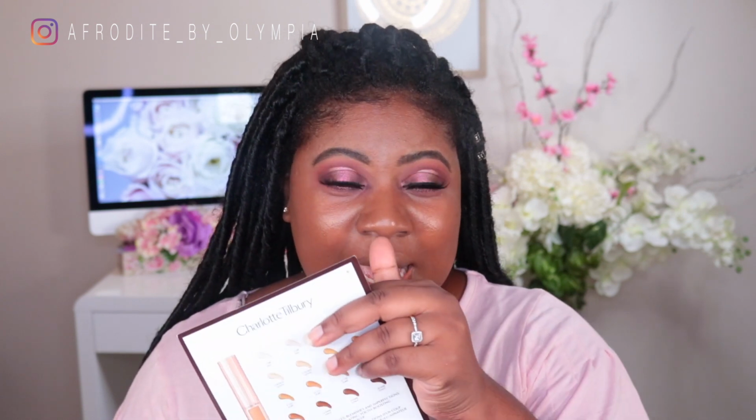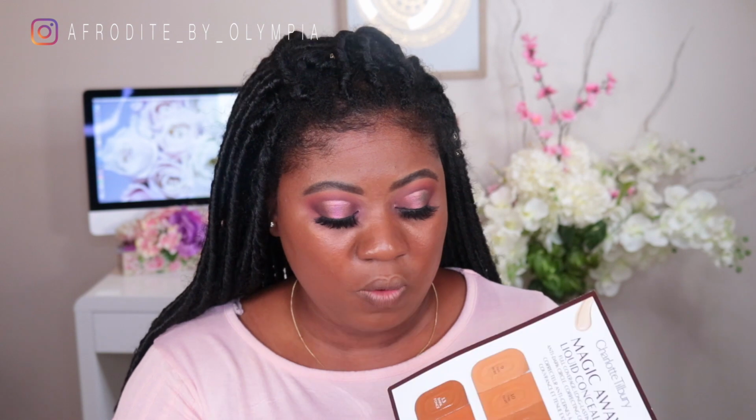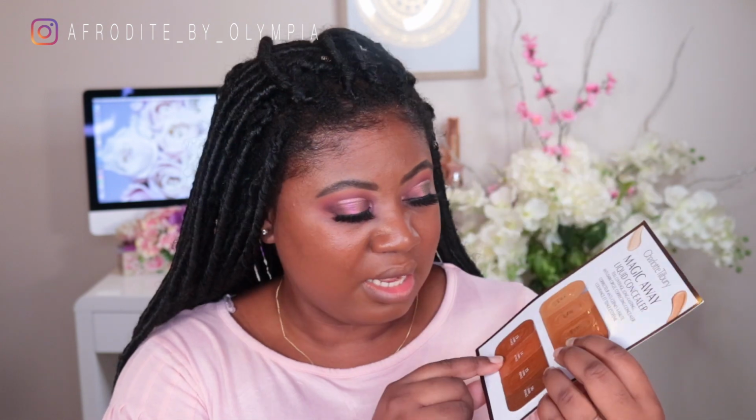Now the real one, the proper one, retails for $49. 1210 is described as deep tan with neutral undertones. And the other shade I was kind of intrigued by was 13 Dark. That's this one here. And that's described as deep with neutral undertones as well. So number 14 is an orange corrector. Number 11 has peach undertones too, so a little bit more corrector shades. So I'm gonna peel back 1210.